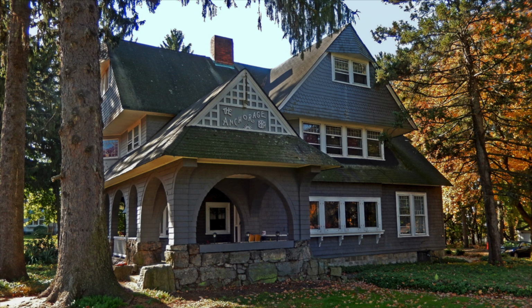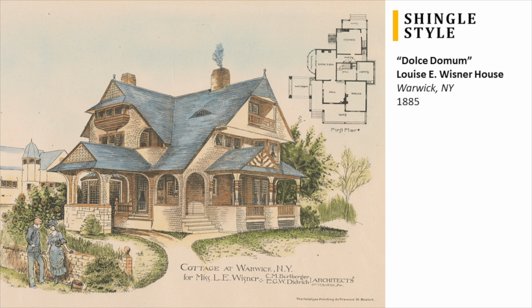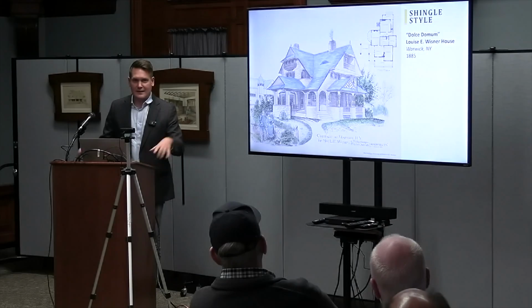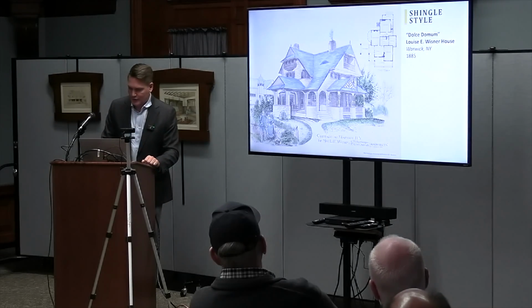Right next door, there was a home for his cousin. Again, I said these were side-by-side homes. His cousin was Louise Wisner, and she also was from Pittston originally. And I think they had a close relationship as cousins, having grown up together, so they decided to have these two homes set side-by-side in Warwick.